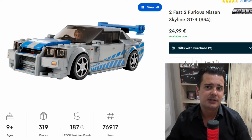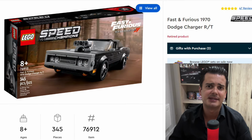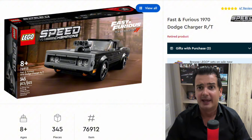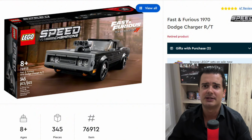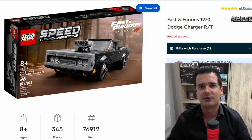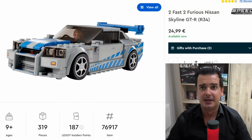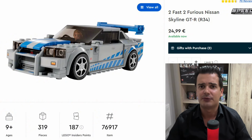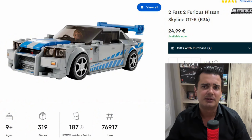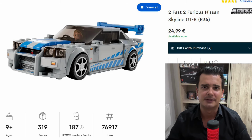Now we have seen the retirement of a similar set at the end of last year, which was the Fast and Furious 1970 Dodge Charger, and on several markets this set has seen already a pretty significant price increase, so a lot of Lego investors, including myself, were also looking at the Nissan Skyline. Now, however, this set obviously could still turn out to be a decent investment for the future. It is a bit disappointing that we have to wait yet again an extra year before it will go into retirement. So what is this teaching us exactly?